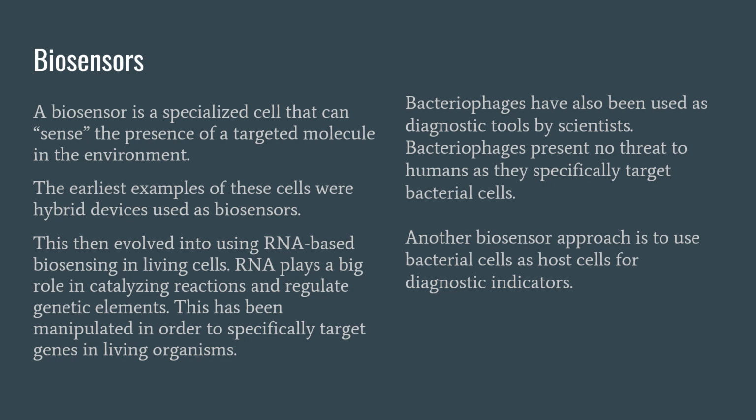They were of very limited use and they didn't have widespread application, but this then evolved into RNA-based biosensing in living cells. And RNA in nature plays a big role in reactions and regulating genetic elements in our bodies and in any organism's body. And scientists are manipulating this to specifically target genes. One way that they're doing it is using toehold switches, which I will come back to.